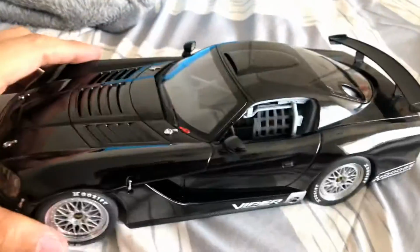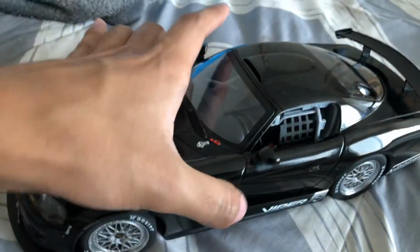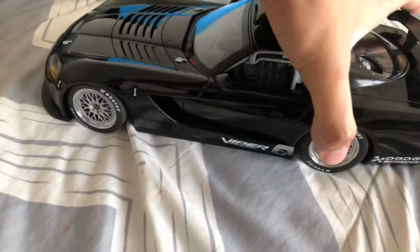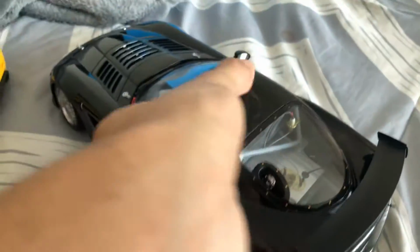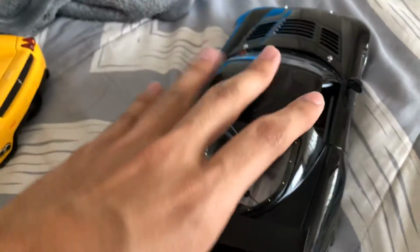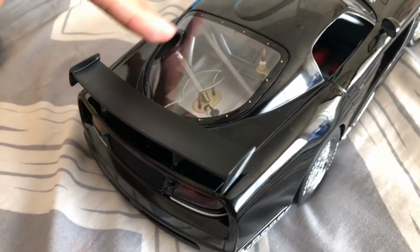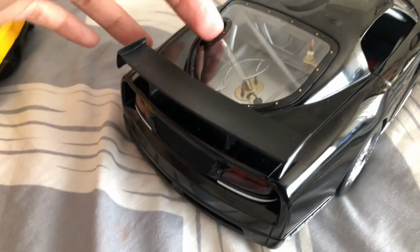Number 2 is the Auto Art Dodge Viper Competition Coupe from 2004. And this car, as y'all know, I actually did unbox yesterday. I'm glad I was able to finally get an Auto Art diecast because we've always been told that the Auto Art 1:18 scale diecasts were the most detailed and the most expensive. And to be fair, I can kind of see why, though I think the price range is a little bit ridiculous, but it still looks beautiful.